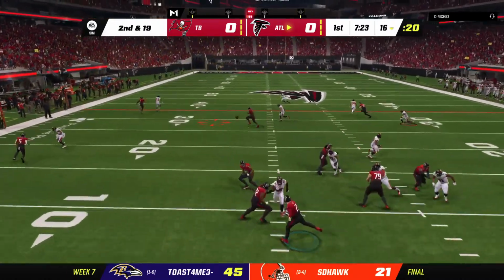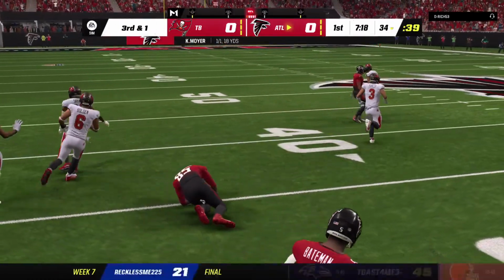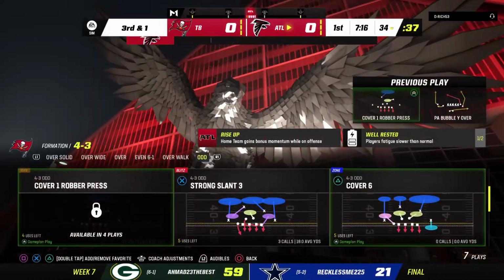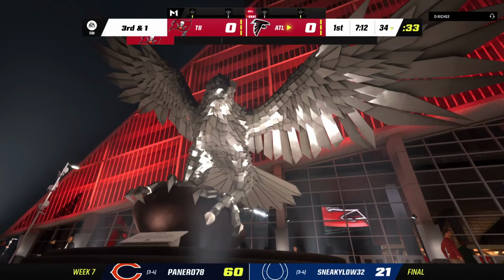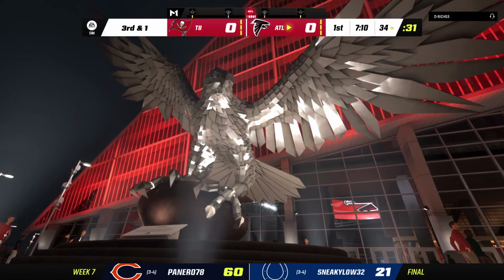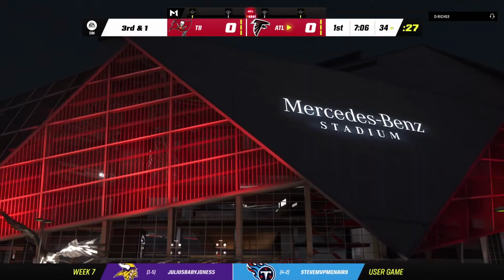Off play action, Moyer. Wide open receiver, complete. A good pickup there. 18 yards as they get closer for 3rd down. Nice play call. A little bit of play action right there. If you can get those linebackers to freeze for just a split second, that's usually all the room you need in order to get it to your tight end.